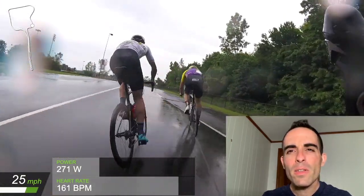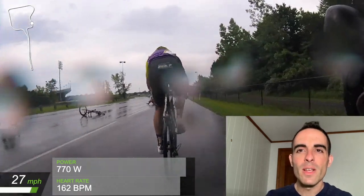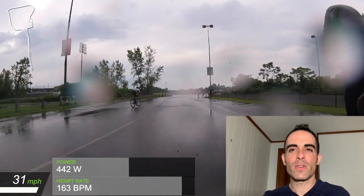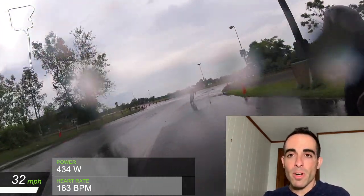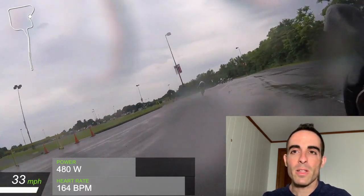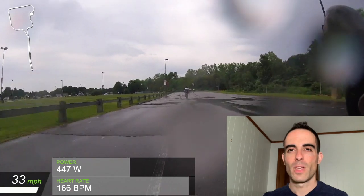And then right around here, there's actually a crash. I'm not sure what happened. I was a little too far back, but there's a guy on the ground. It's one of the New England Devo guys, Ethan Del Grasso, young guy. Seems pretty strong, up-and-comer. He ended up getting up and racing. I saw him still pedaling, so I think he's okay. I don't think he broke anything.